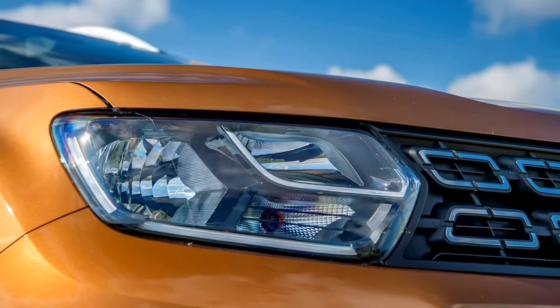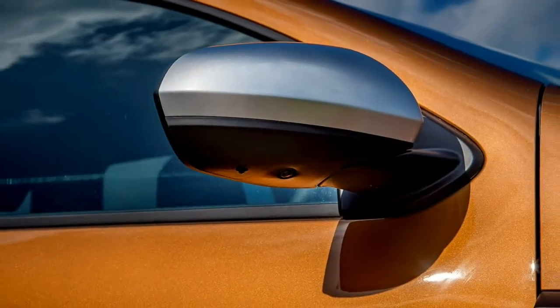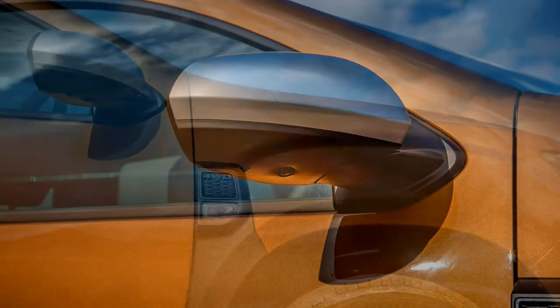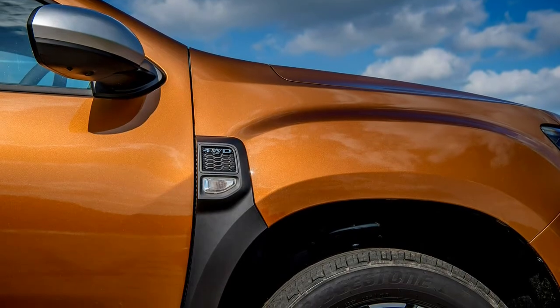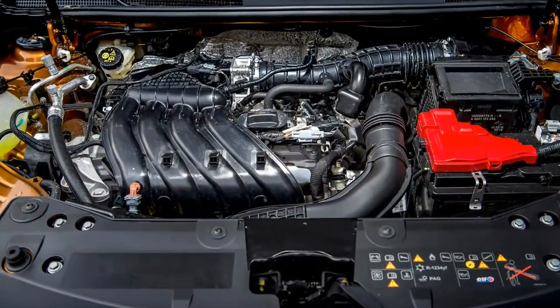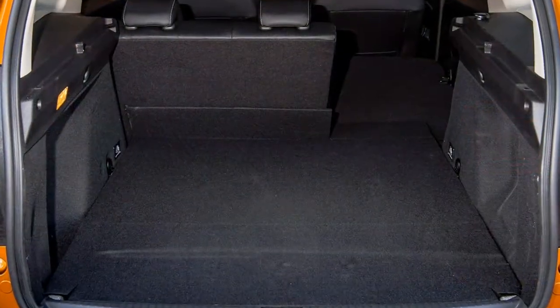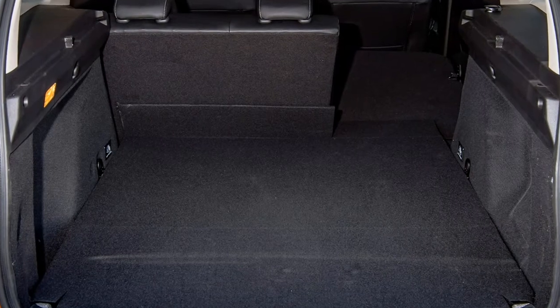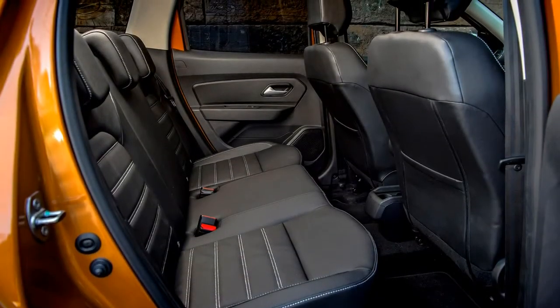Go for a four-wheel drive Duster and boot space tumbles from 445 liters to 411 with the rear seats in place. If a spare wheel is fitted, that falls further to 376 liters. In comparison, its maximum volume for Dusters fitted with four-wheel drive stands at 1,559 liters if a spare is fitted and 1,614 liters without.